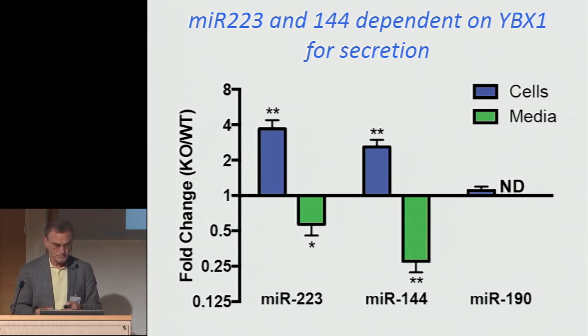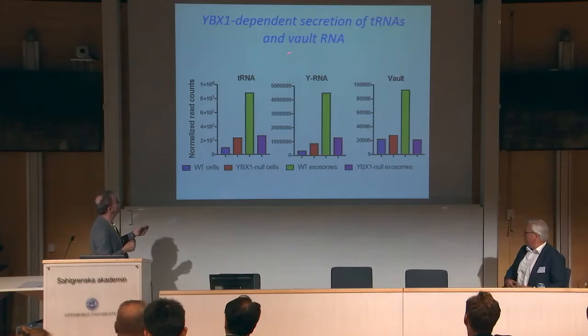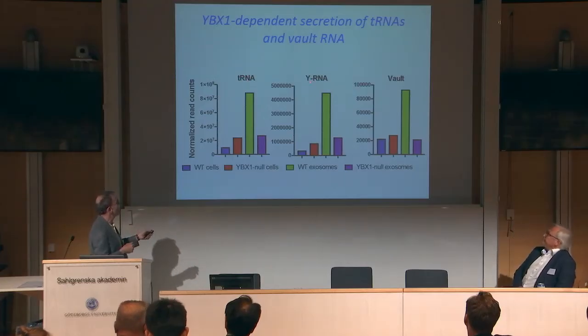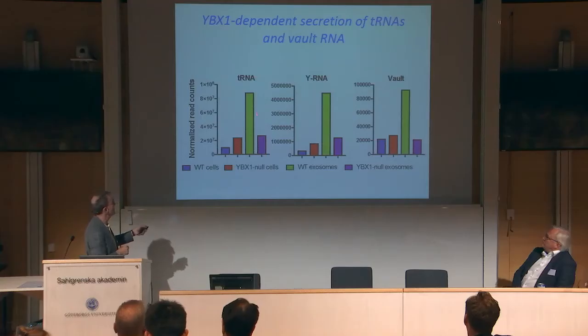Now, in collaboration with Alan Lambowitz at the University of Texas, we've done a more thorough analysis of all of the nucleic acids associated with purified vesicles. And it was quite interesting that the most abundant species in the purified vesicles are not microRNAs, but full-length tRNAs, yRNAs, and vault RNAs. They are quite substantial contributions to the chemical concentration of RNA. And interestingly, each of these three major species appeared dependent on YBX1 for their incorporation into vesicles.